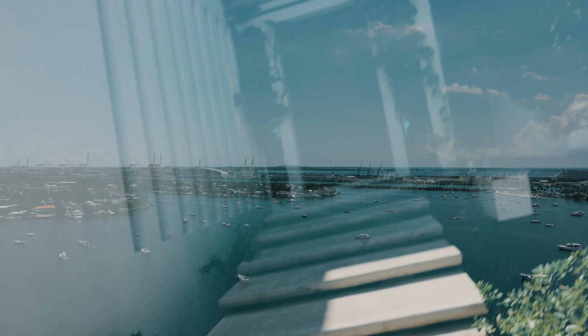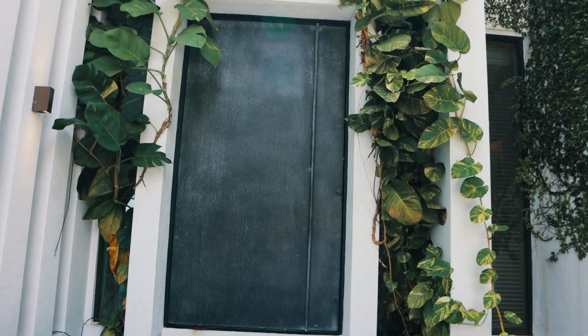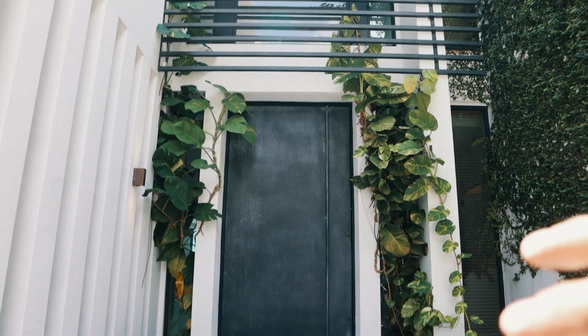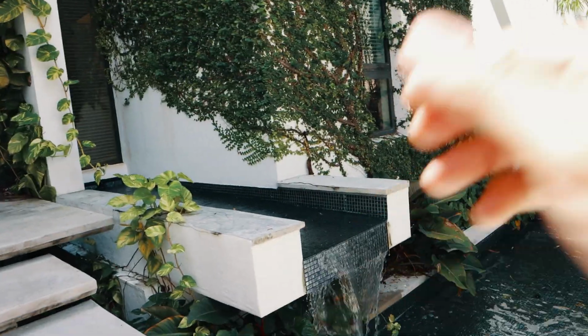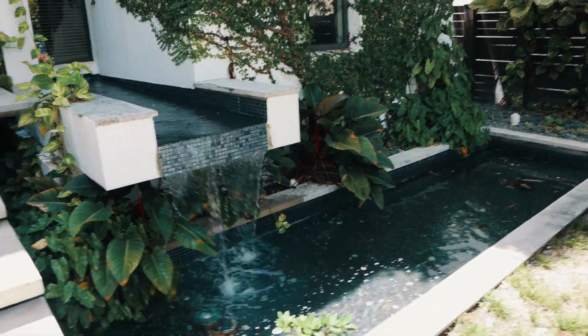Starting here, this door. I love big doors. I love when houses have those kind of doors, and you can see from the outside already that the builder mixed a lot of elements. Here we have the steel door, you have the planters, you have the water feature. This house, of course, is sitting on the water here in the Venetian Island.